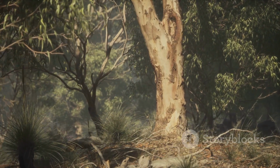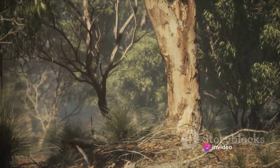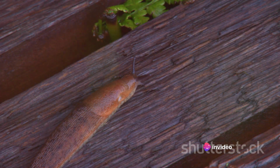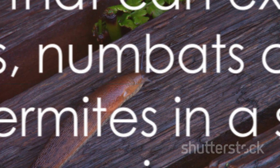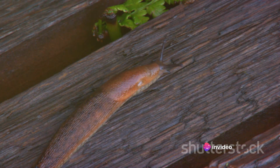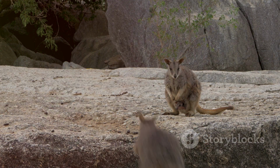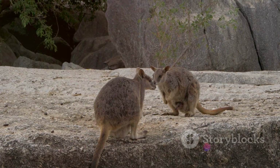These unique adaptations make the numbat a fascinating study in survival and adaptation. They're a testament to the numbat's resilience, and a shining example of the intricate ways in which animals adapt to their environment. With a tongue that can extend up to 10 centimeters, numbats can slurp up hundreds of termites in a single feeding session. Isn't that something? These remarkable creatures are a testament to the magic and wonder of evolution, constantly adapting and evolving to survive in the harsh yet beautiful Australian wilderness.